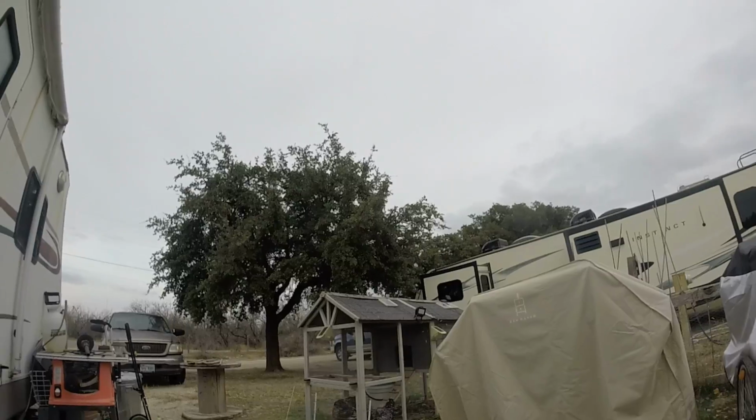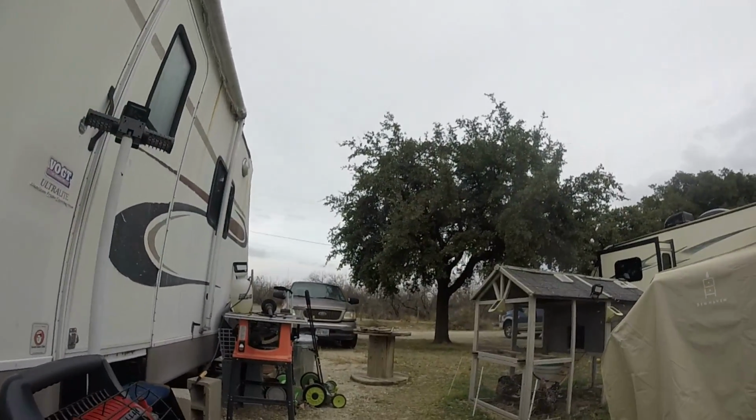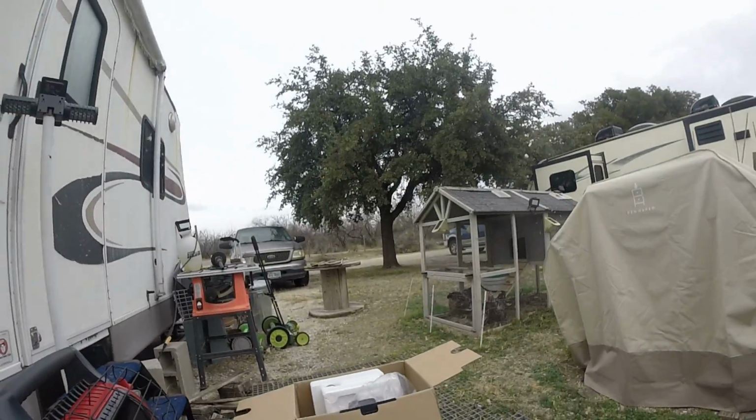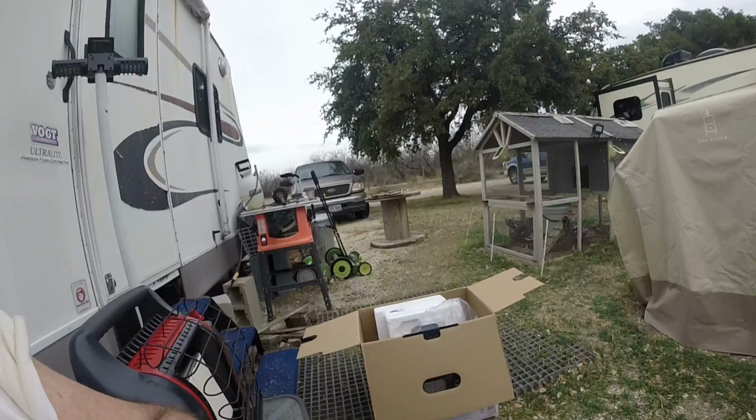Alright, well, that's good. We got my Mr. Heater. I'm waiting for my Mr. Heater bag to get here so I could stick it in there instead of in the box.